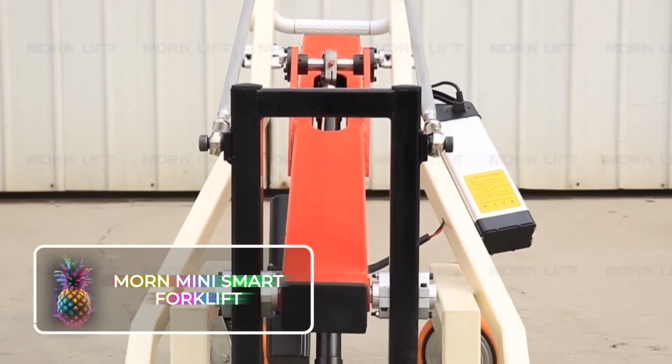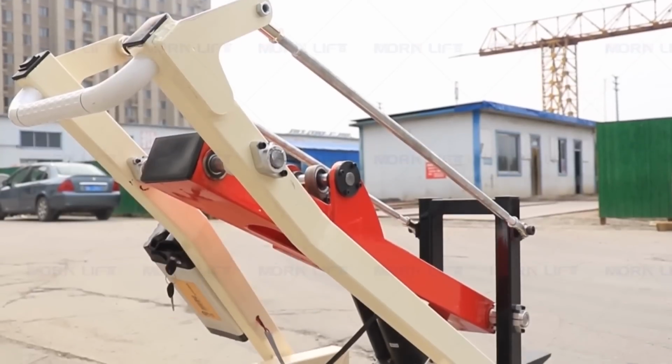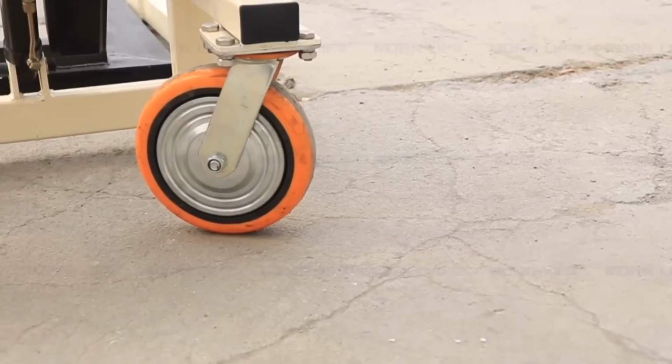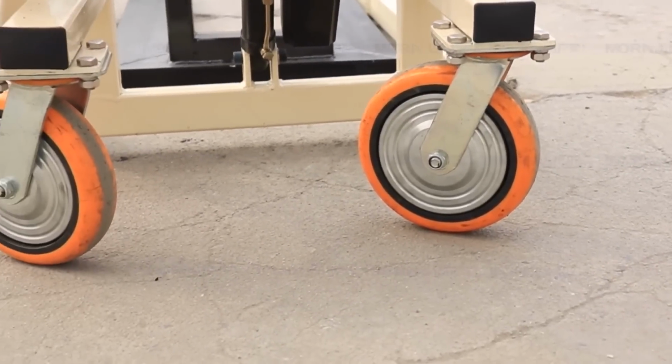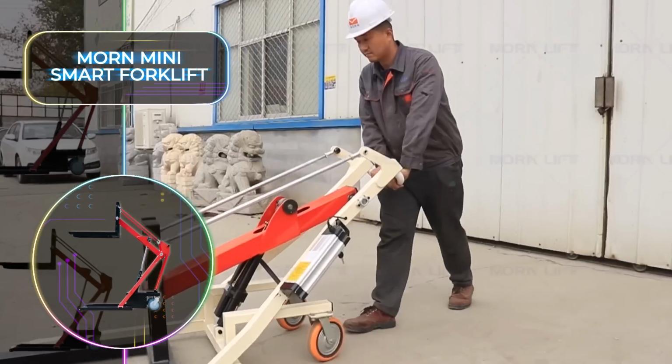Morin Mini Smart Forklift. Construction machines are being upgraded every day, and our latest focus is the forklift. Introducing the Morin Mini Smart Forklift, a smaller hydraulic version of the machine we all know and love. The manufacturers have created a compact forklift that is perfect for everything from repair shops to warehouses and supermarkets.